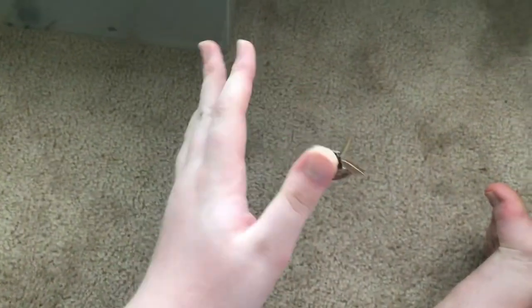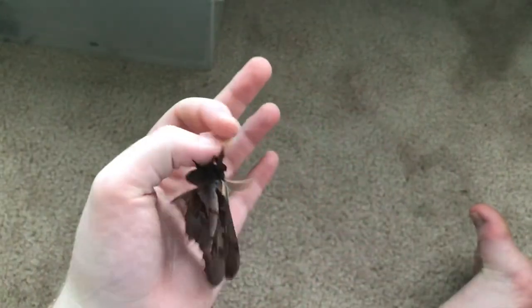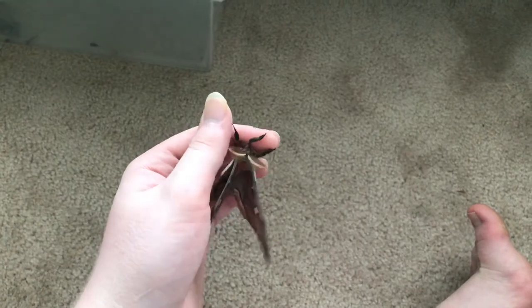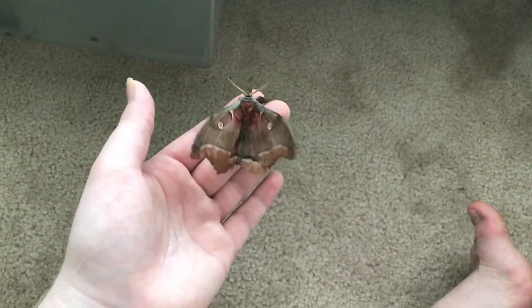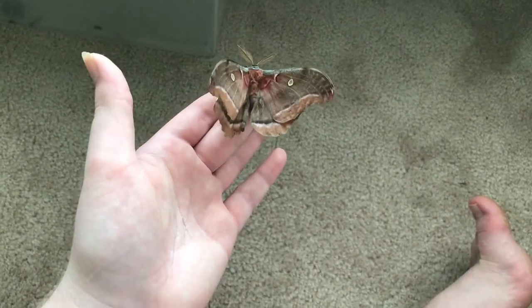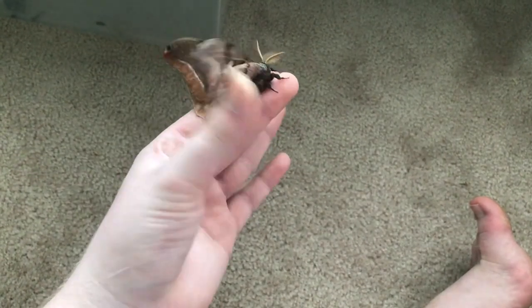I actually have many, many more overwintering cocoons. Well, they're not overwintering right now because obviously they're hatching, but they're going to hatch soon, and hopefully I'll be able to show you a female, because I have a Polyphemus moth female that I think is about to hatch soon, so that'll be good. I can't wait to show her off to you.